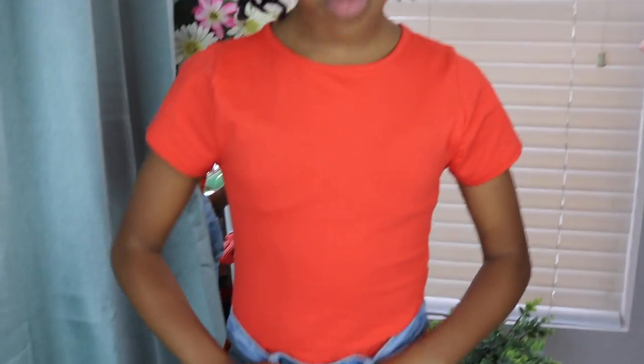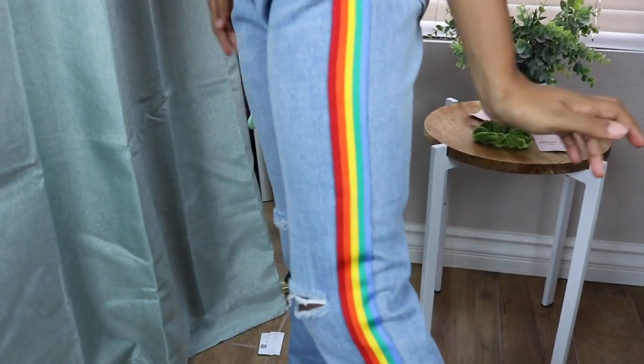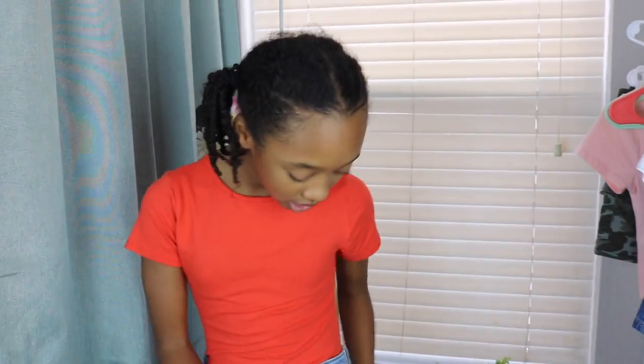So our last outfit of the day is this really cute orange bodysuit. I have this orange bodysuit with these boyfriend jeans that have rainbows down the side. I love these pants so much. They're so cute. And they have little rips right here on the knees. I absolutely love this outfit. I just think it's super cute. Like, yeah, it's kind of plain, but these definitely make it pop.